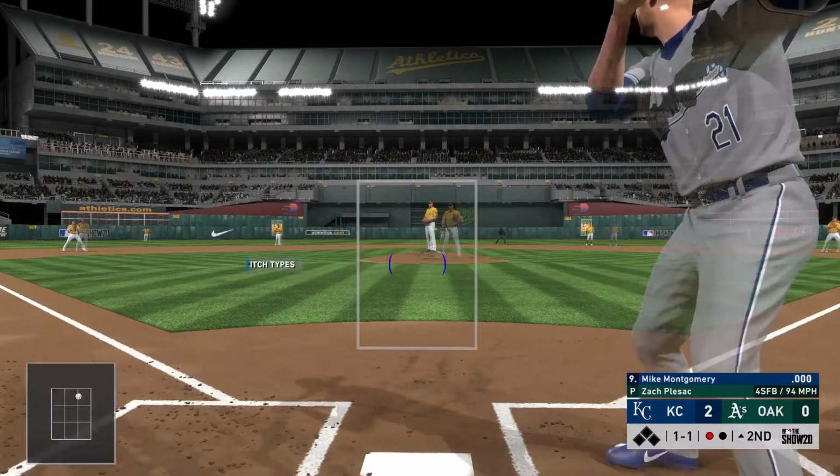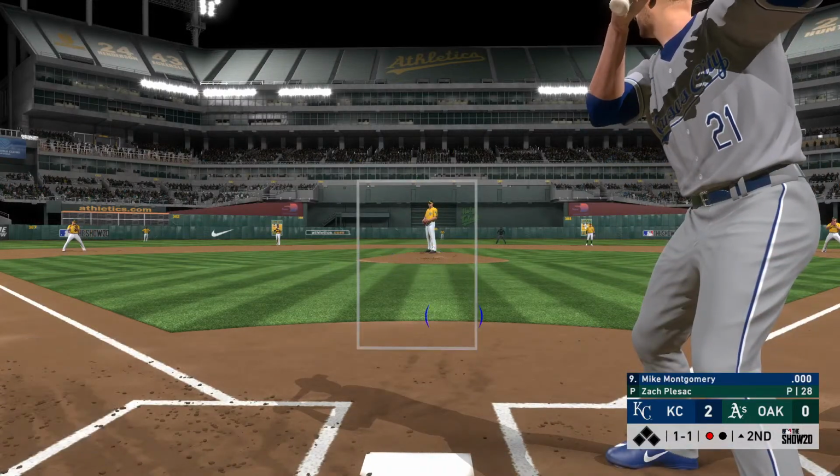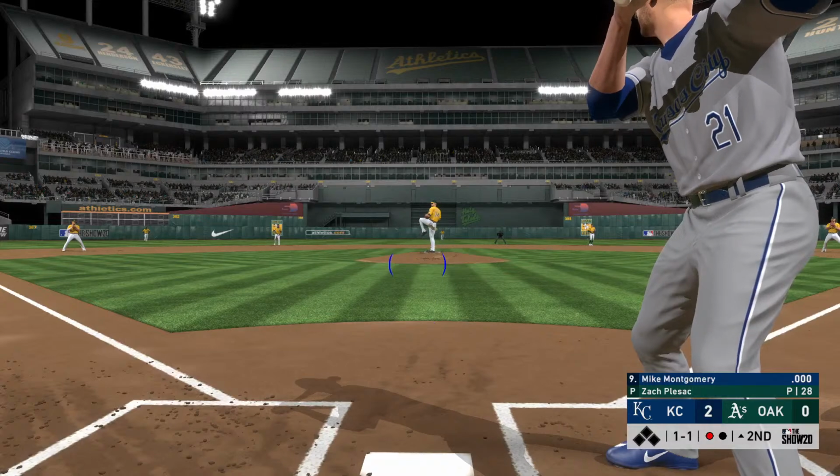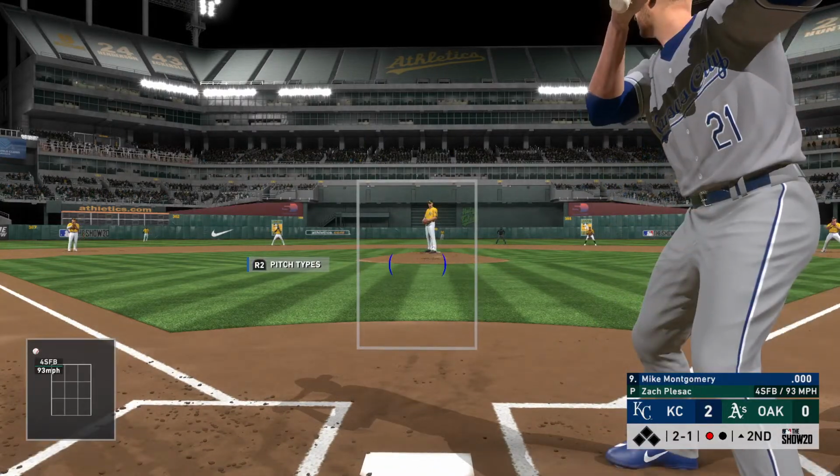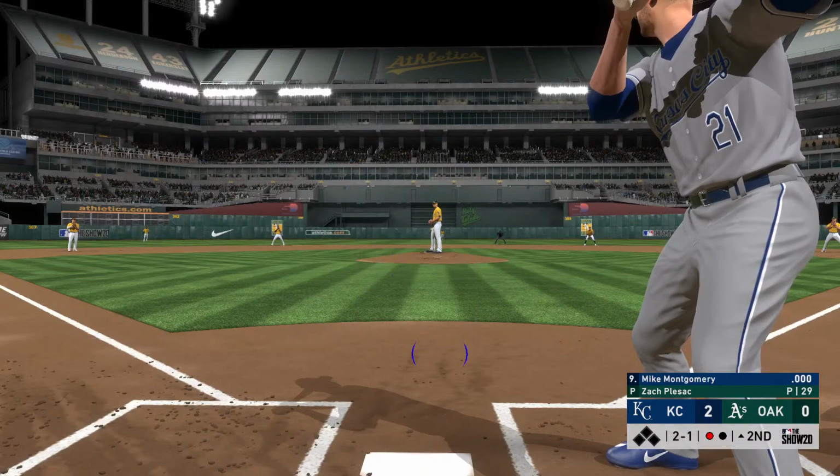A ball and a strike to count to the Royals pitcher. Great job of doubling up with a fastball inside. A lot of times you'll see a pitcher go in there, but they won't go back in there a second time. This guy's not afraid to pitch inside.